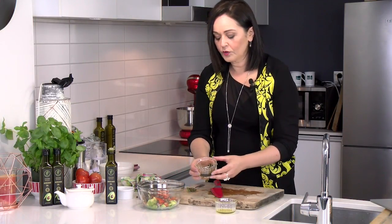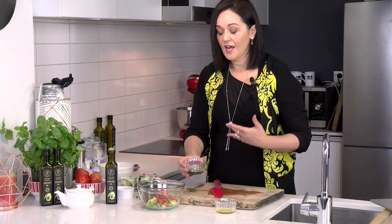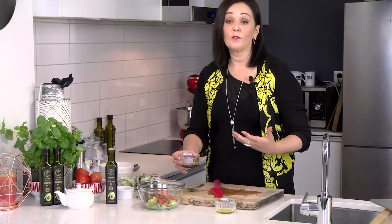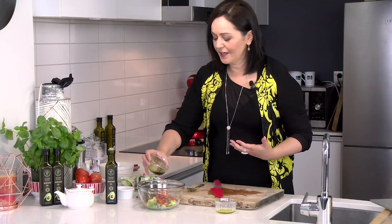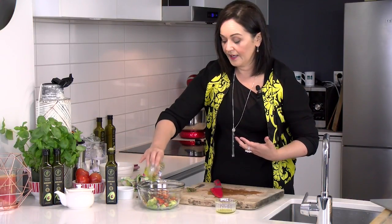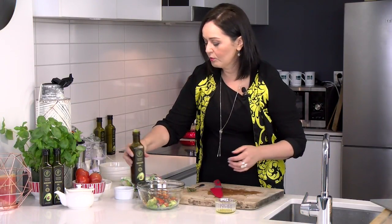But the real thing that I want to do is add in this avocado oil. The reason I really want to do that is it will create almost like a balsamic dressing, especially if you do add in that lemon juice. But for me, like I say, I'm not really a huge fan of balsamic vinegar. I find it a little bit too tart. Here we go, just add in a little bit more because it's all good for you.